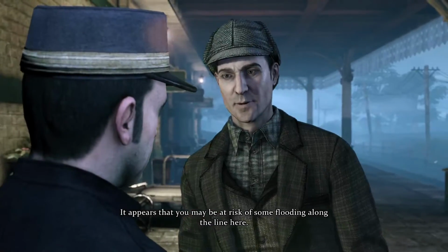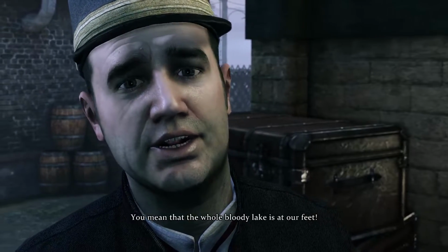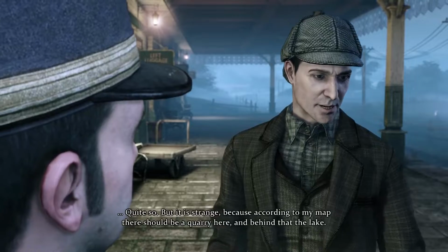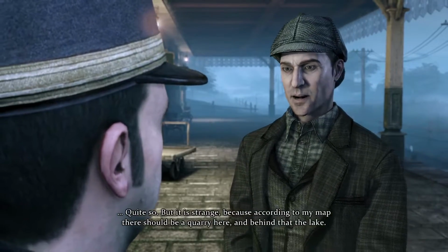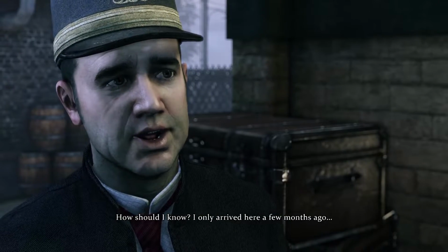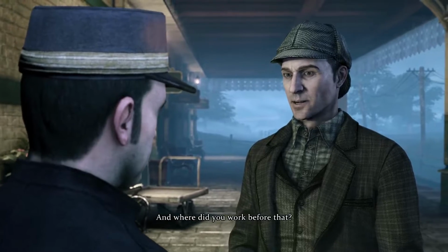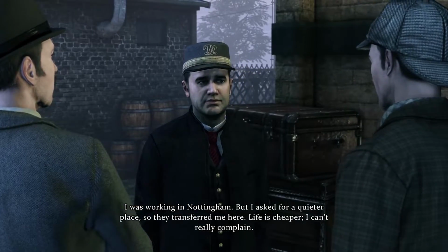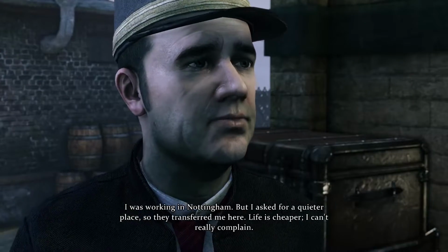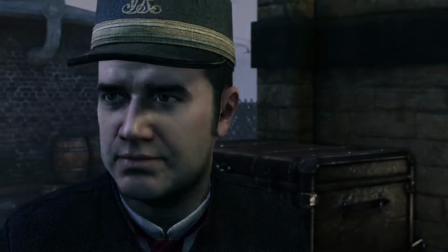It appears that you may be at risk of some flooding along the line here. You mean that the whole bloody lake is at our feet? Quite so. But it is strange, because according to my map, there should be a quarry here, and behind that, the lake. How should I know? I only arrived here a few months ago. And where did you work before that? I was working in Nottingham, but I asked for a quieter place, so they transferred me here. Life is cheaper. I can't really complain.